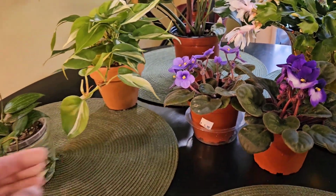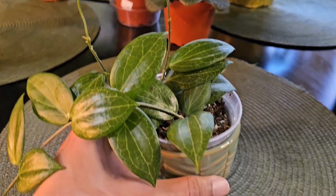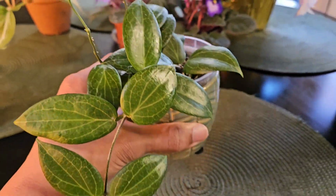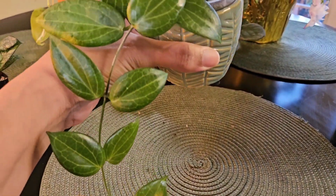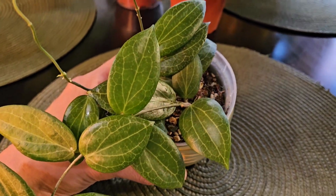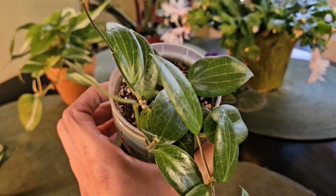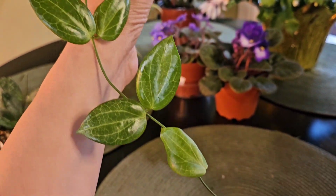I have 2 new babies here. Now these I got on Etsy. This is Fitchii. It's actually pretty. And I've been wanting this one for a while now. I think I saw one on Everything Plants. Jeff had a really beautiful Fitchii a while back, but the prices were high for me. And so it was on the wish list for a while. But look at these beautiful, beautiful leaves.